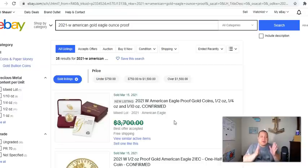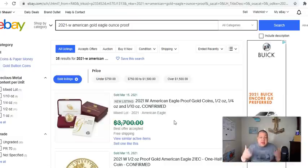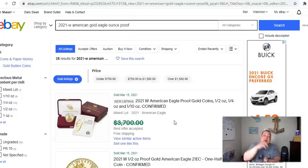The pops are so high, guys, on these US Mint proof issues. It doesn't matter if it's this or that proof set that I was showing you earlier, this is a great opportunity. Even though they're sold out at the mint, there is still some opportunity, ladies and gentlemen, to hop onto eBay. See if you could find a deal or two.